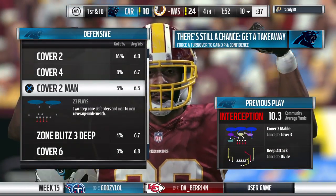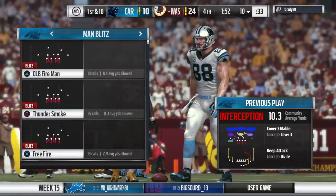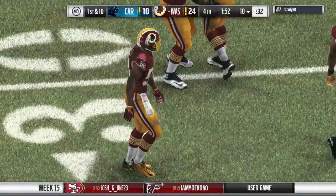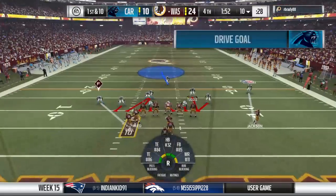A look at Washington as they come onto the field. They've got the lead. Last time had to punt it, though. What's the key to this drive? I think it's leverage. Big guys up front. You know the motivational speech on the sideline is, guys, give us an opportunity. Protect the passer.